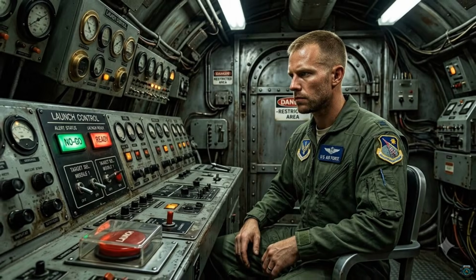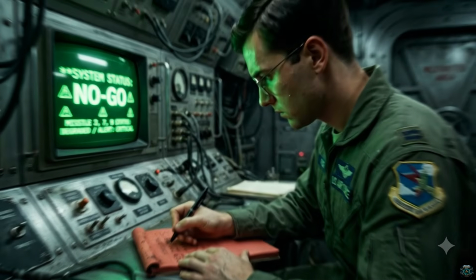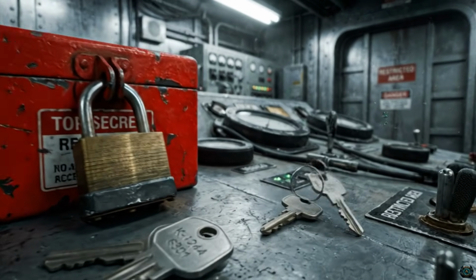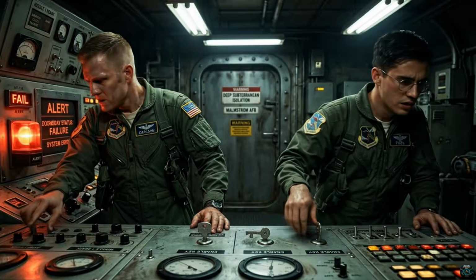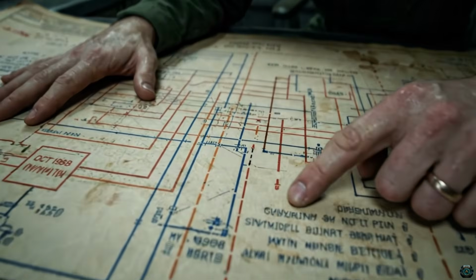The men in those capsules did not aim missiles or choose targets. Their duty was to keep the force ready, authenticate orders, monitor status indications, and execute a launch only if a valid command arrived through the national chain of authority. 2 officers, 2 keys, strict procedures. The system was designed so that no single person and no single failure could start a nuclear war.